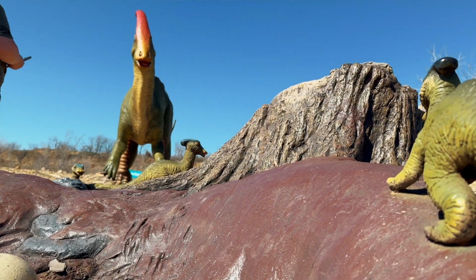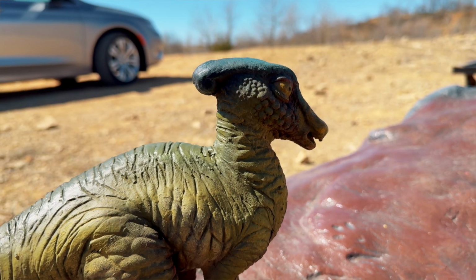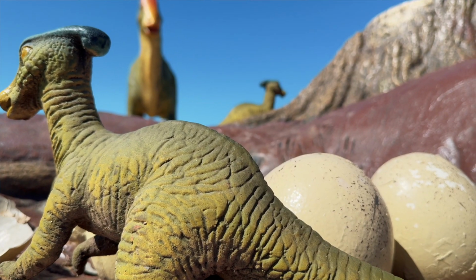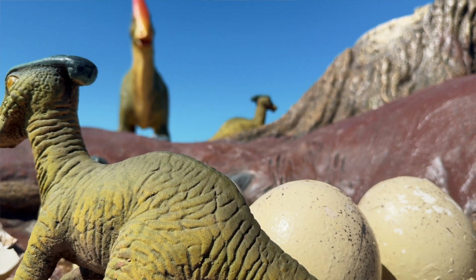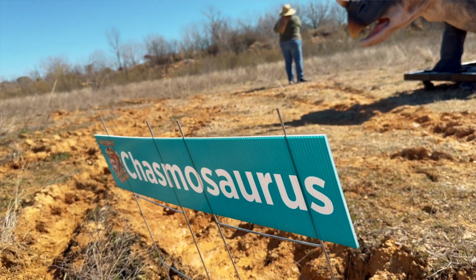And this is kind of a neat one right here because this one is very different. Of course, they were found in the United States, primarily like what looks like in the Colorado and Utah region. Next up, we are going to go see the Chasmosaurus, which is actually from partially in the United States.